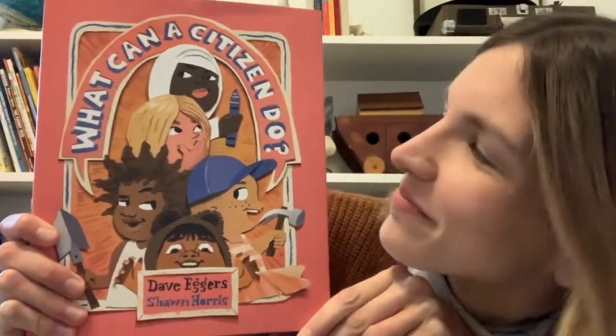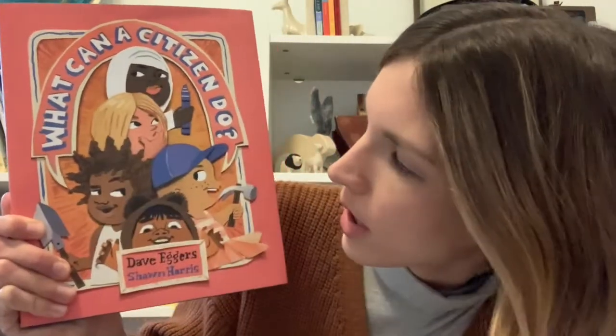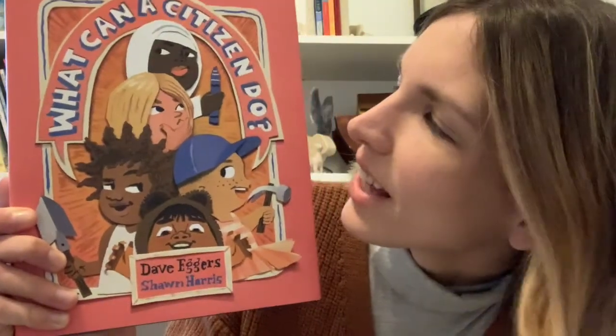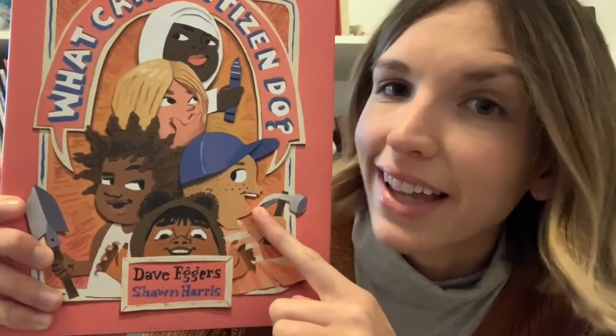What do you notice? I see a few different clues on this cover. I see several children here, and I notice that some of them have some tools in their hands. So I see a hammer, shovel, and a marker or a crayon. And they all have very different facial expressions. So some of them look excited, some of them look like they're thinking about something. Some of them might be saying something. What do you think the story might be about, based on what we can see? Let's find out.